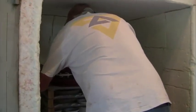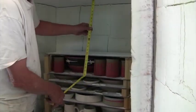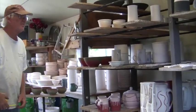We're trying to get this kiln loaded before the cocktail hour. Well, I think I should put my camera down and help you. 16.5 minus 11.5. That leaves me 5 inches. 4. We won't mention that. 4.5.